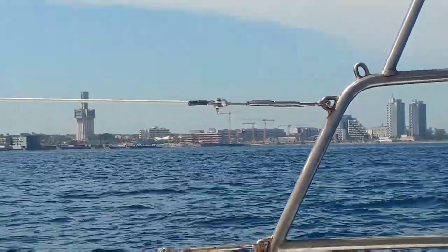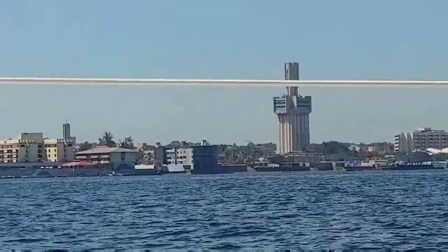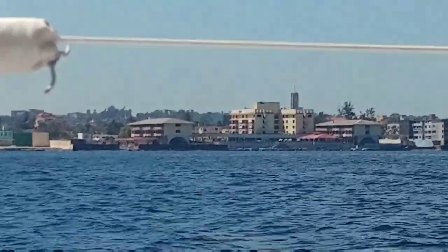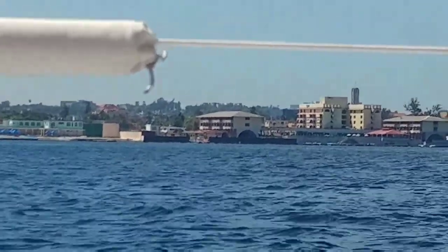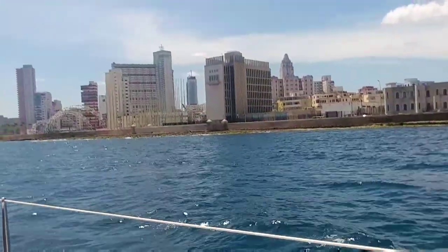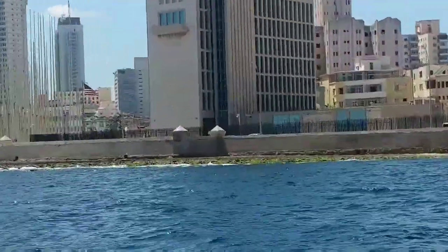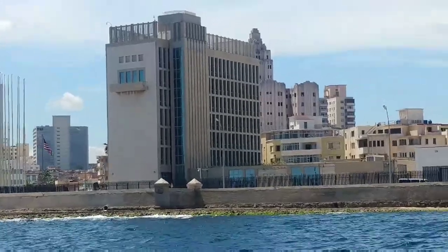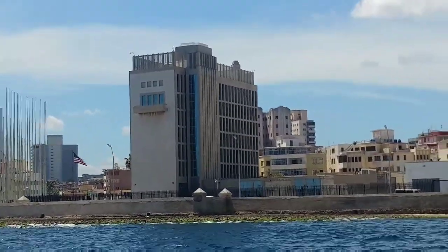It seems to be fairly modern in some areas, but walking through the old city of Havana, there are so many old buildings built by the Spanish in the 1500s, and after that the colonial Spanish people. So pretty darn cool and interesting. Here we are passing the American Embassy. Today is the 4th of May, the centennial anniversary of Havana.